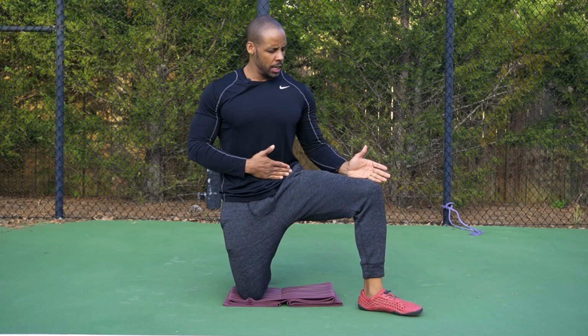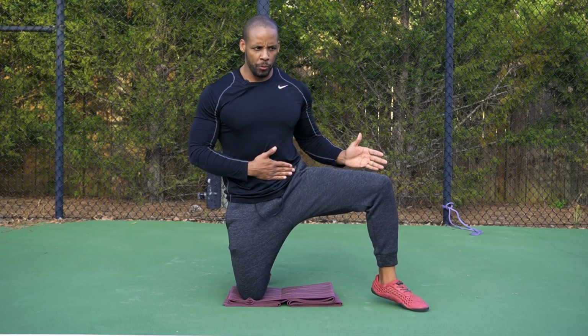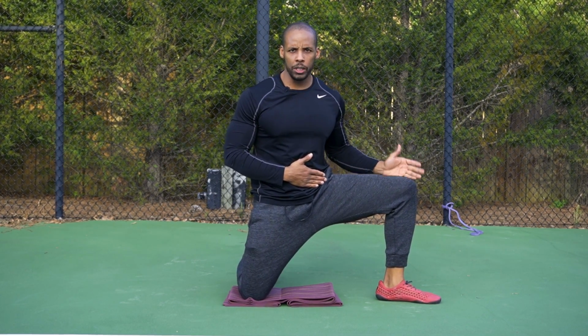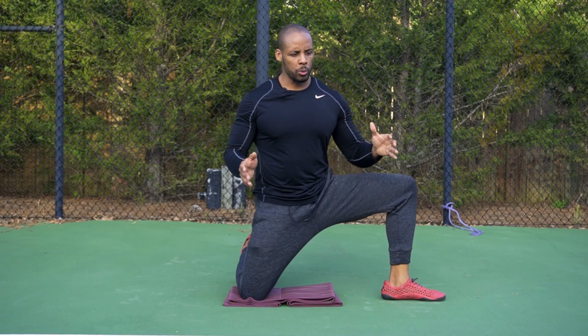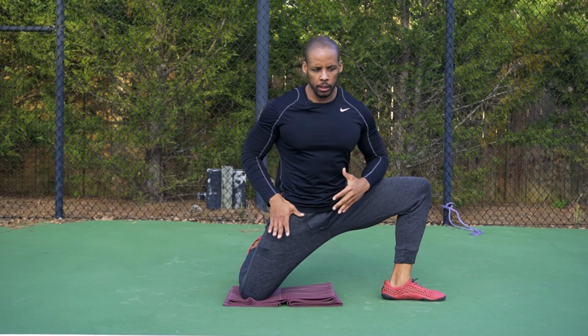Again, if you feel any strain in the groin from going this far, then just close the angle, right? That's good enough. But if you can, go as far as you can, right? To your ability without the sensation of pain. What you can do is try a smaller angle first for the first set, and then attempt a wider angle on the subsequent sets.